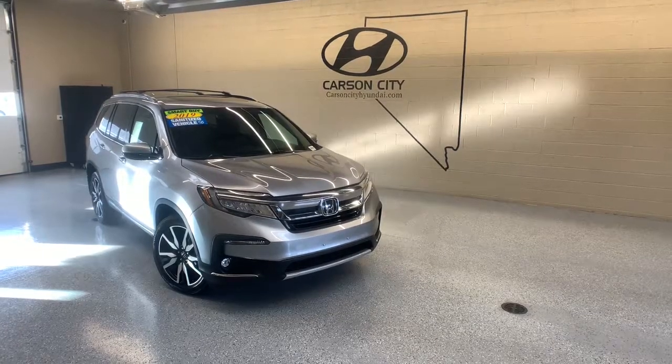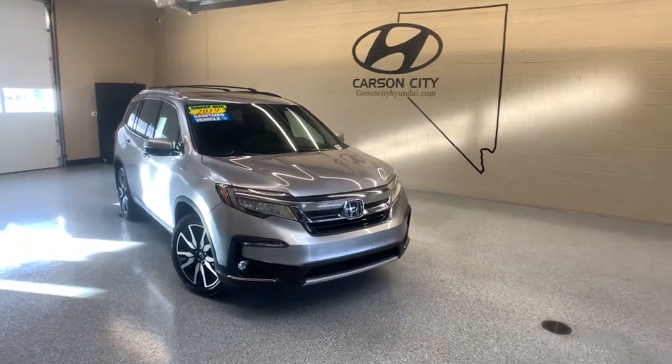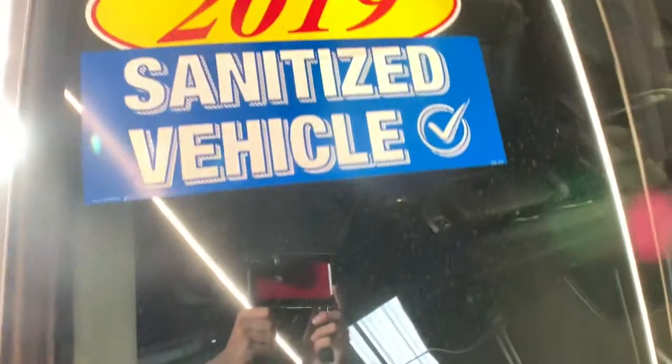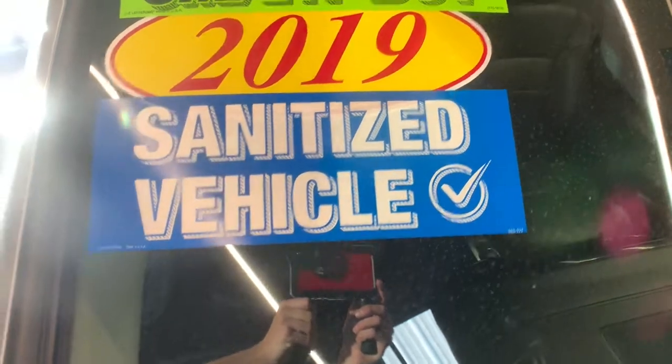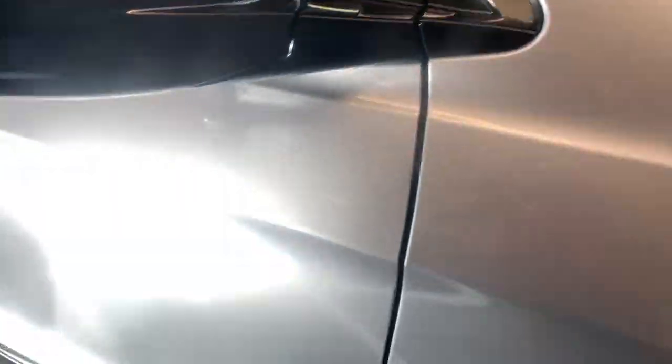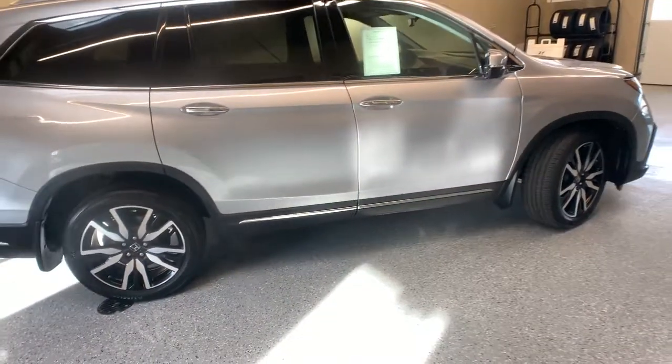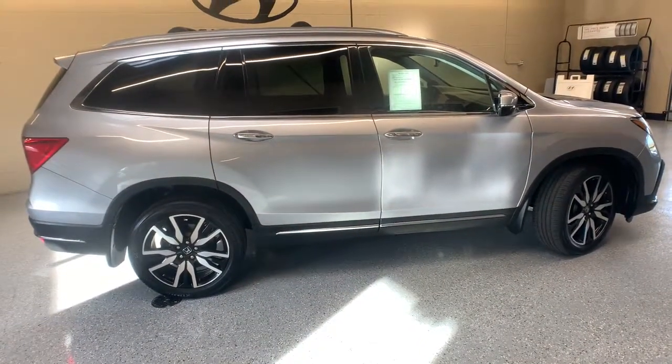Get a feel for the 2019 Honda Pilot. This vehicle is an outstanding buy with fewer than 60,000 miles on the odometer. Give in to your craving for an SUV that's both rugged and refined. This Pilot is versatile, spacious, and designed for all-weather adventure, as well as comfortable cruising.